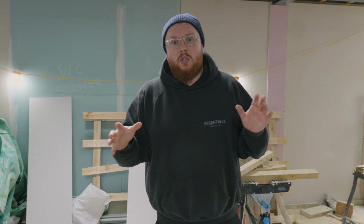Because we've been able to do things in a way that saves us a bit of money, we're actually thinking of skimming the building now. So we were obviously going to be doing tape and jointing before, but some of the people that we've spoken to have said it just doesn't really give you that nice of a finish. It would just make for an overall better finish of the building.